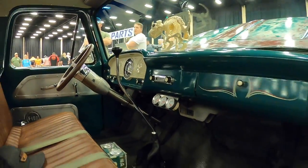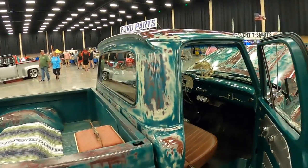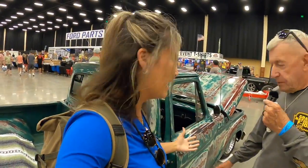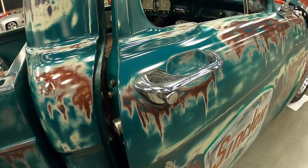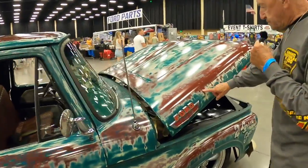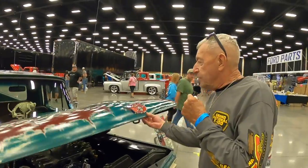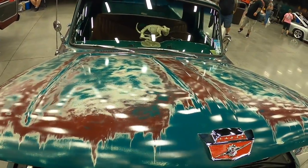Very nice. Love the pinstriping. Everything on this truck is symmetrical. Whatever's on this side, especially when it comes to the paint, like on the door handles, it matches the door handle on the other side. The hood is the same on the other side, and up here at the front, if you look right here, this is the same. That's well done.